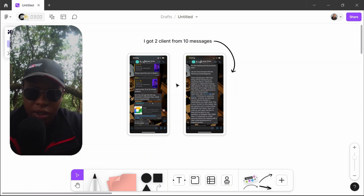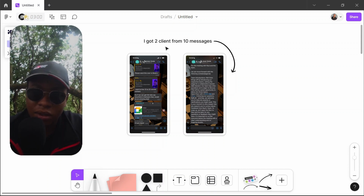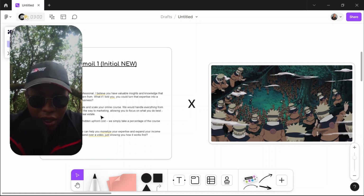There we go. So this right here is the exact strategy I used, leveraging this new VUF model that I recently learned, which essentially allowed me to get two clients from literally just 10 messages that we sent out, right? And initially, before that, what I was doing is I was sending out cold outreach, mainly through email, LinkedIn, as well as Instagram, and doing that at a high scale.